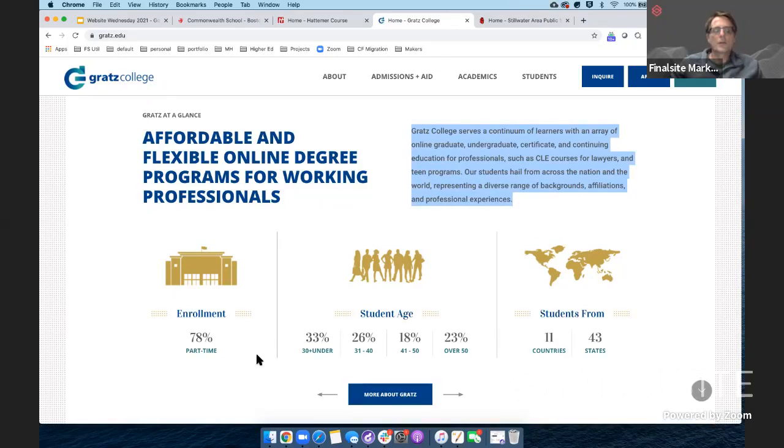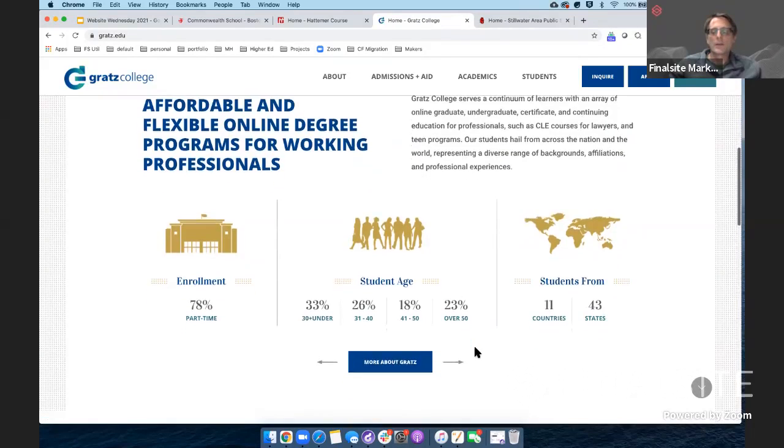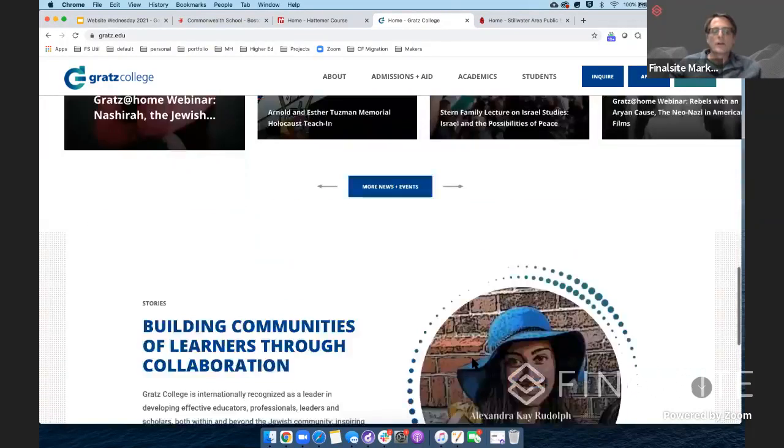So our goal is to hook the user and then send them to a place where they would like to be, and maybe they don't know where they're going exactly. They just have heard of Gratz College and they want to learn a little more, but we've got to hook them somewhere. So when I look at a homepage, I often think about what the relevant hooks are.